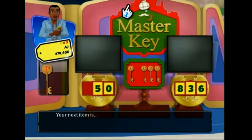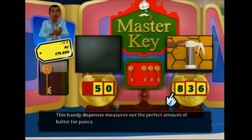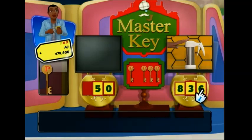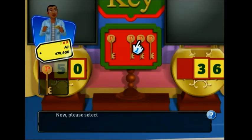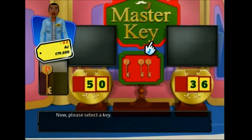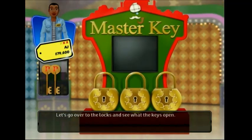Your next item is... This handy dispenser measures out the perfect amount of batter for pancakes and more. Is... You are right! Now, please select a key. Let's go over to the locks and see what the key opens.